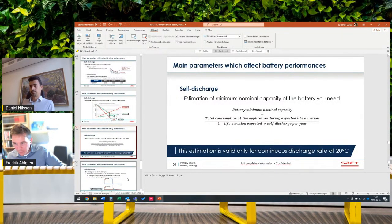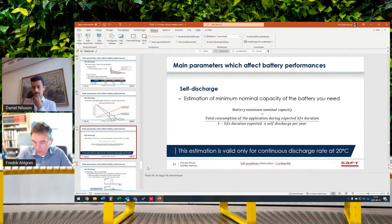An interesting question also. I actually have it written down in my own notes as well: the energy density. I can start with my question and then I follow on with a similar one. The evolvement of energy density in batteries, I've heard it's slow but constantly evolving. Not much happens every year, but a little bit happens every year, as far as I understand. So how important is energy density in batteries for IoT?